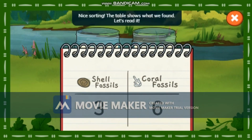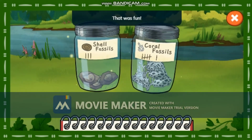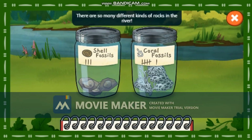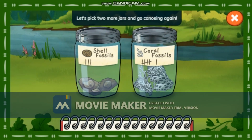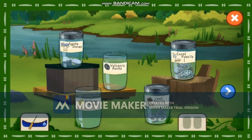Nice sorting. The table shows what we found. Let's read it. We found 3 shell fossils and 6 coral fossils. That was fun! There are so many different kinds of rocks in the river. Let's pick 2 more jars and go canoeing again. Choose 2 more jars to fill.